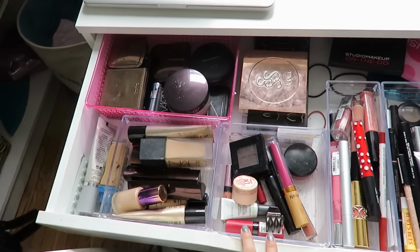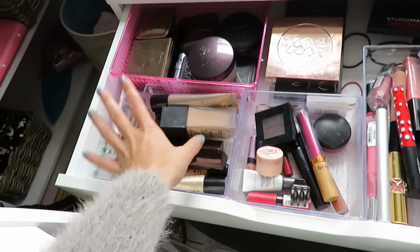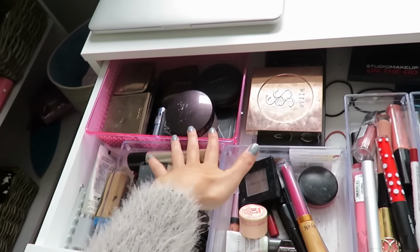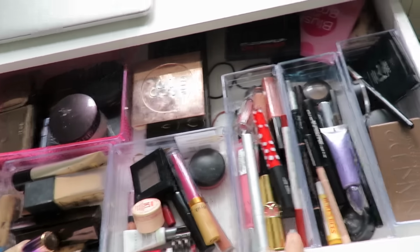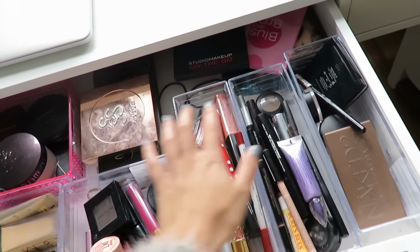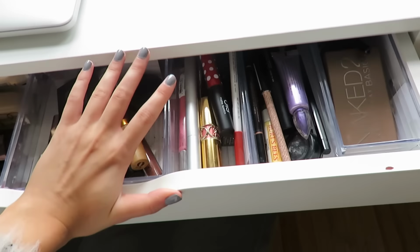And then in here, I just have all of my makeup. So I keep all my makeup in here. I try to keep it, generally speaking, organized. So I just have all my foundations in this one. This is like face products. This is just like miscellaneous lip products, eye products, more eye products. And then I have some bigger palettes just like back here because they fit back there.